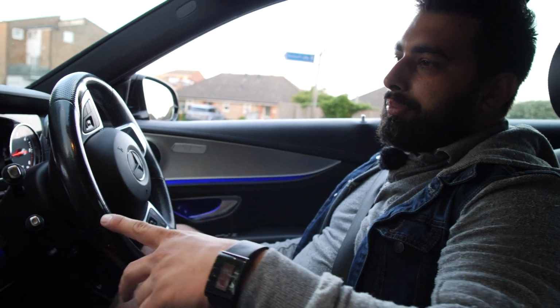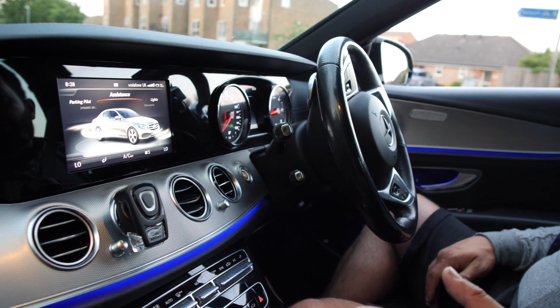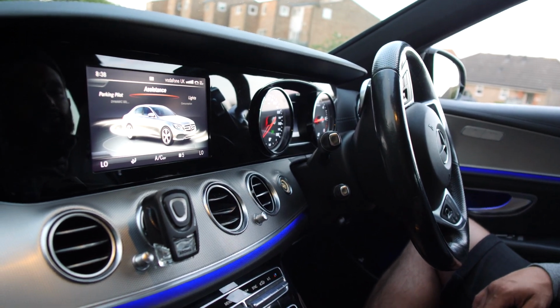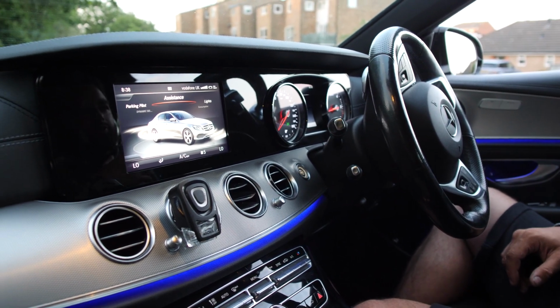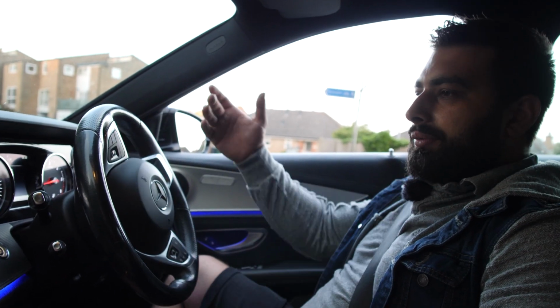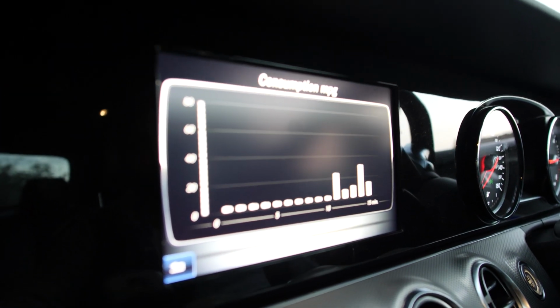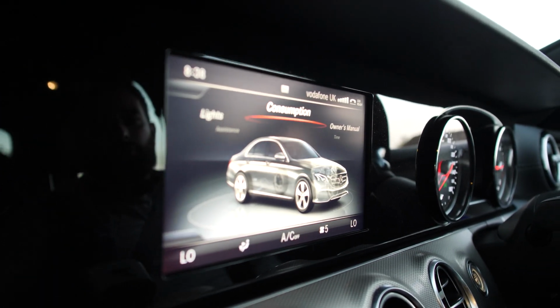So we have the parking pilot. This is saying obviously light assistance, which, as I said already, they're intelligent dynamic lights. So even if you're driving on high beams, you still wouldn't blind the person that's driving opposite you or in front of you. Then we've got the consumption here. I've never been here, but it sort of tells you how much fuel you're going through.